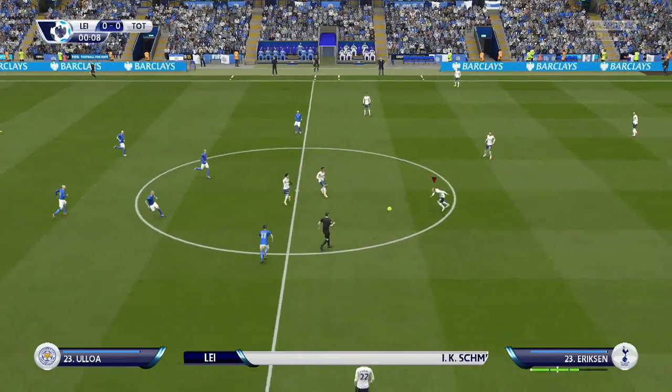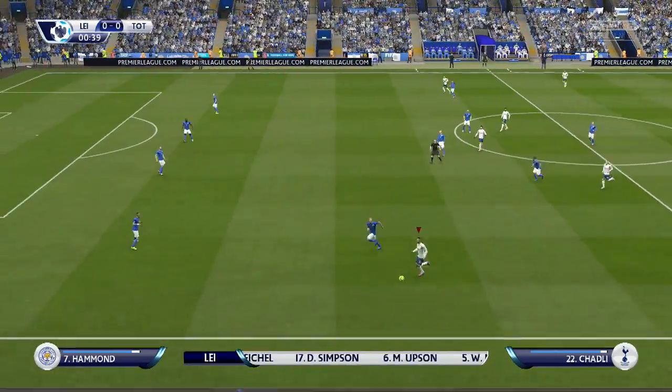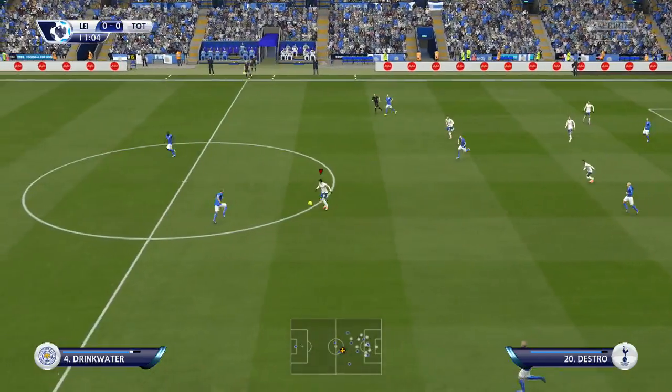And finally then, on to our last game of the episode. We had Leicester away, and after losing to Chelsea, we kind of needed to bounce back, because we weren't in the relegation zone anymore, but we still needed to pick up points nonetheless.